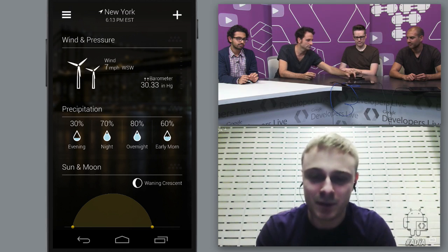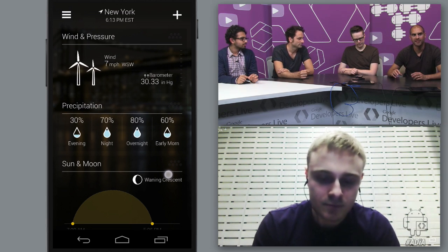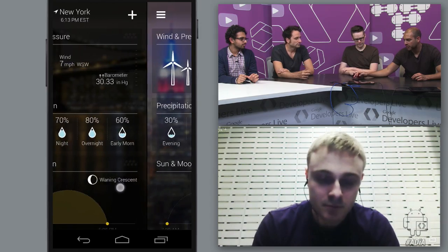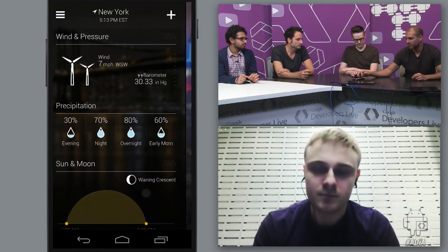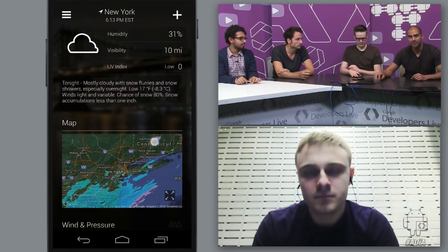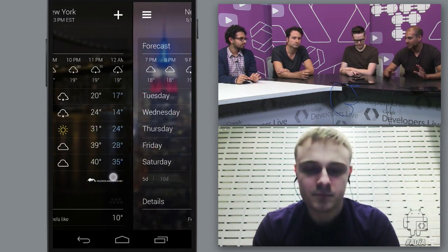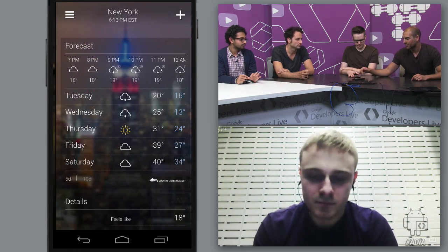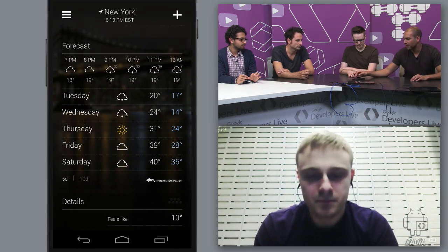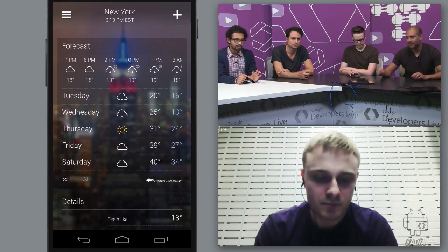Those are some of my favorite elements. One of my favorite things as well is, as you're scrolling down to see some of the more detailed information, I love that it synchronizes the scroll position so that if you swipe horizontally, you can easily compare two locations. So you're trying to decide, I want to go to either city X or Y this weekend. You can scroll down to the long range forecast and easily pan between them and have these comparisons really, really simply.